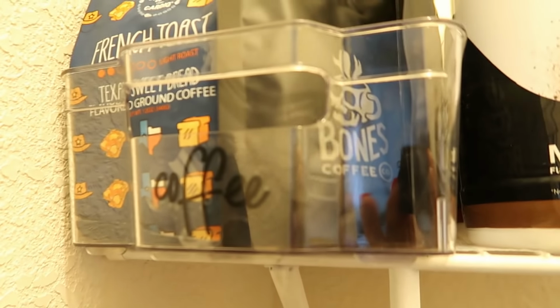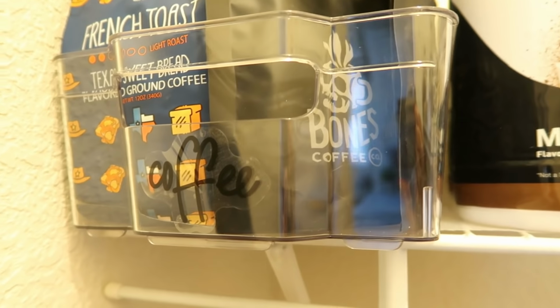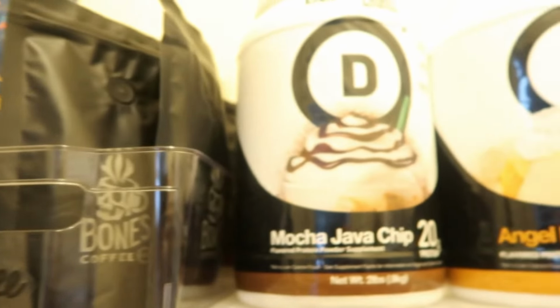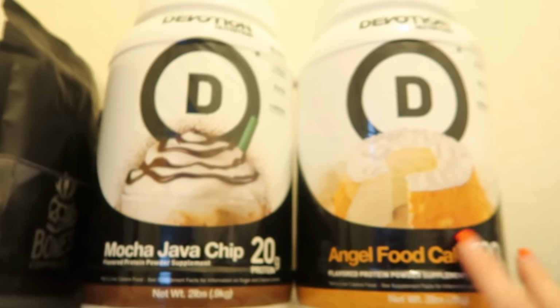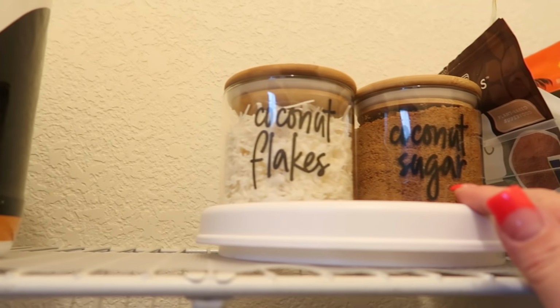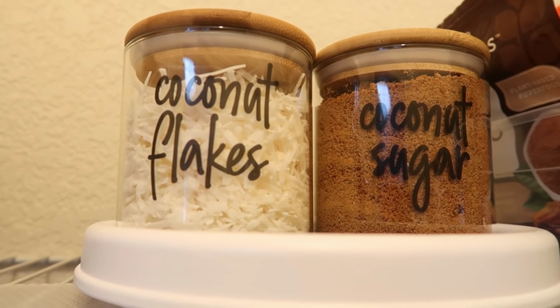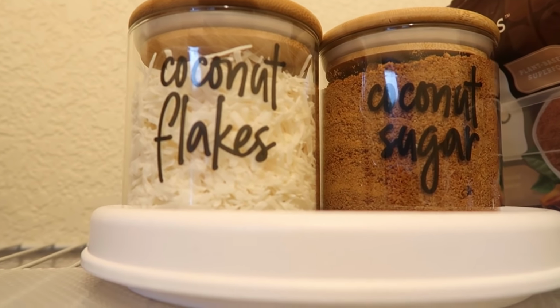So starting up here, I have a bin titled coffee, and this is all of my coffee. Bones coffee, coffee over cardio. And then I have my protein powders up here on the top shelf. There's actually another one behind that. And then here's where I put one of the Lazy Susans, and I put the jar of coconut flakes and coconut sugar on there. And then I can always add extra jars as needed.